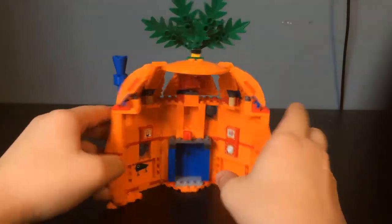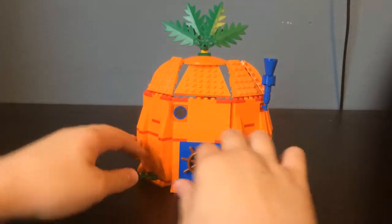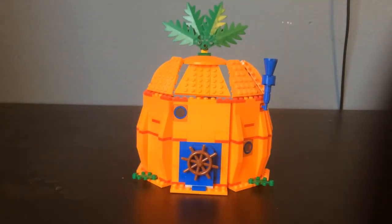Obviously, like I said, this is mostly a play set, but it can be used as display. You could display it like that, and then kind of keep everything else on the inside. But this is definitely meant for play. This is a great set for kids. Really love it. Obviously, kids who watch this show are going to love the minifigures, love the set. And even now, just looking back on it, brings back so many memories of me having this set. Because this was definitely a really great set.